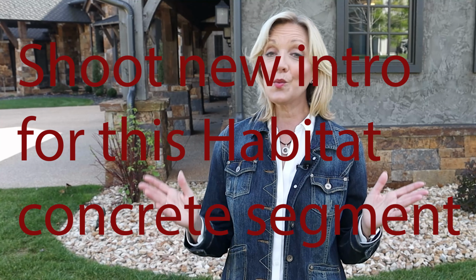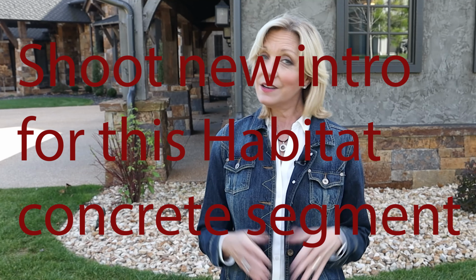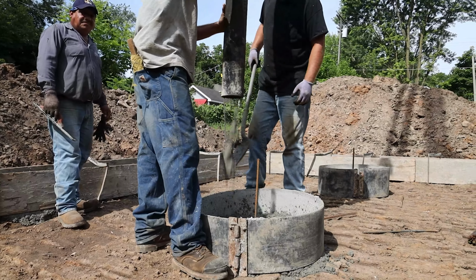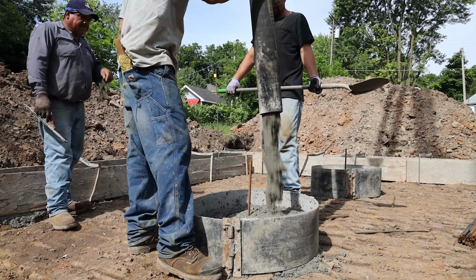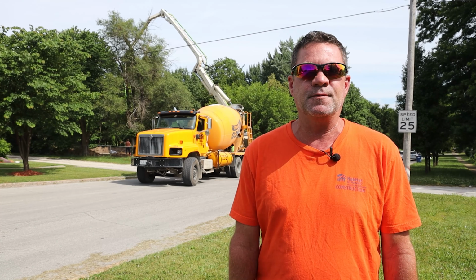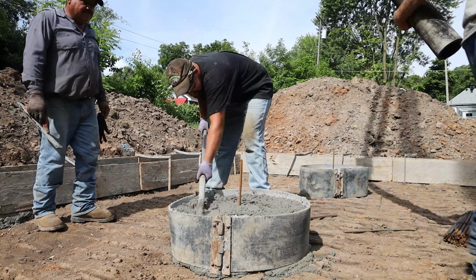Welcome back. As everyone in the world knows, COVID-19 changed our lives forever. And as you would guess, Rick had to... Okay, so today's an exciting day. We're here with Mills Foundations and Conco Companies to pour the footers, which will be the base of the foundation for the Wilmoth home.